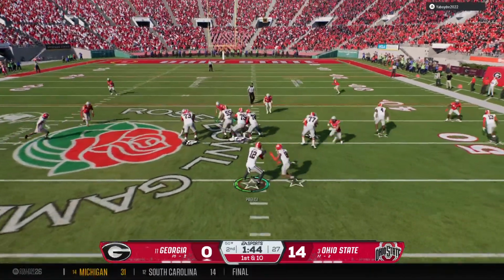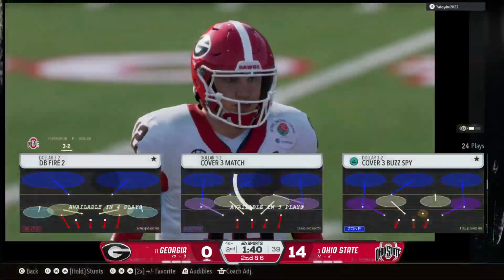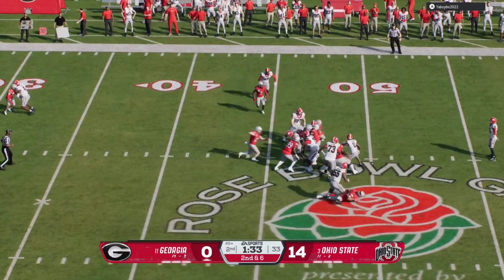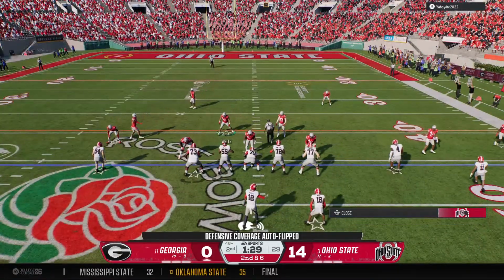Handoff from the shotgun. And they'll bring him down after just a short pickup. Hat on a hat up front. Good job of opening up the holes. Anytime you can get positive yards on first down, that's a win. Gain makes it second and medium.